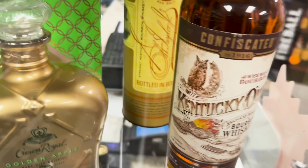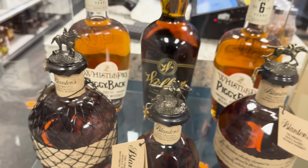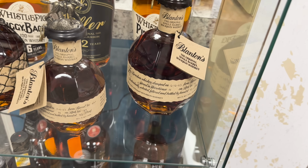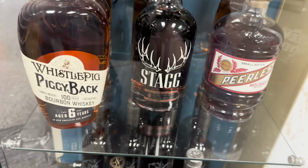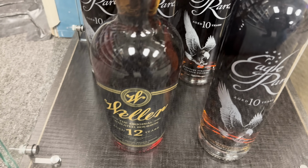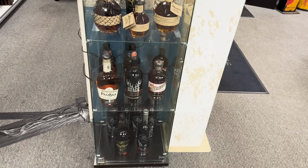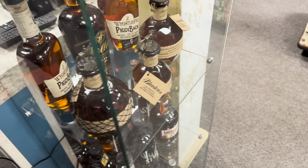But what's all this, right? So you got E.H. Taylor Small Batch, Kentucky Owl, Weller 12. I think that's the leader. Looks really big. Blanton's, and even got the Stagg 23C down there, another Weller, Eagle Rares, got quite a few of those. Those are impressive Weller 12s right there. What are the prices again? Can I see that list, if you don't mind?